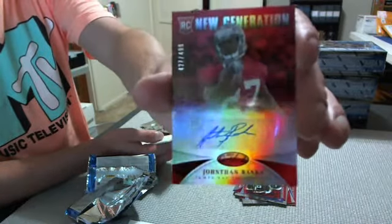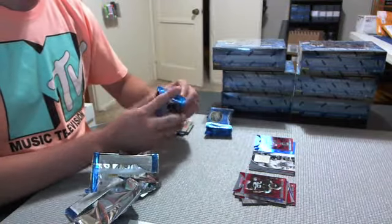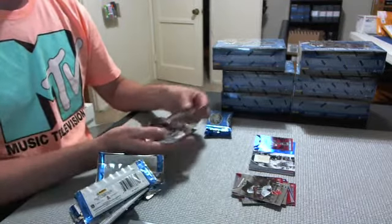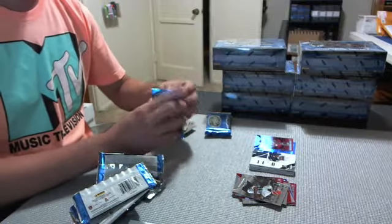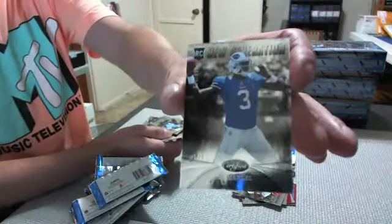For the Bucs, Jonathan Banks auto to 499. Scott Pioli has the Bucs. Barkevious Mingo rookie again. Browns. Got a hit. Manti Te'o jersey, number to 299. Chargers. BJ Manuel, Bills, New Generation.